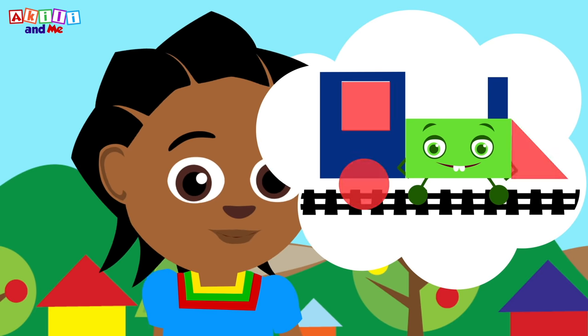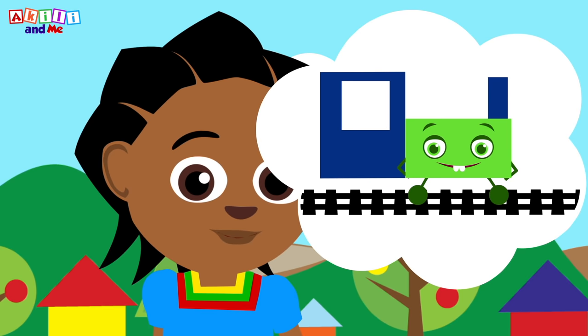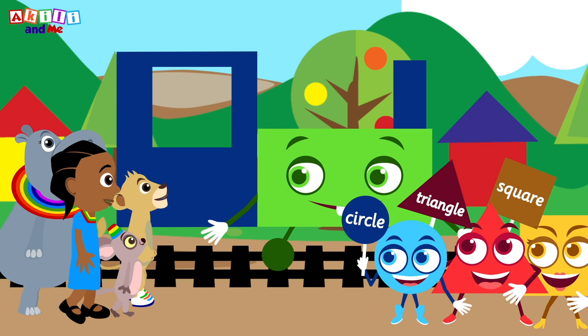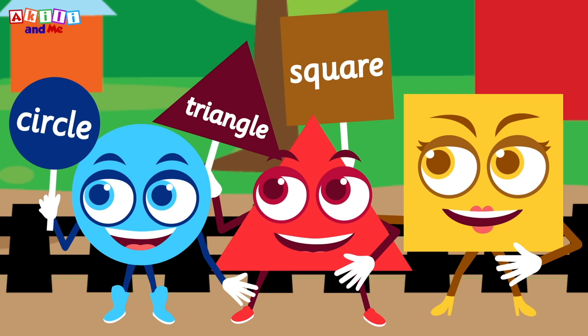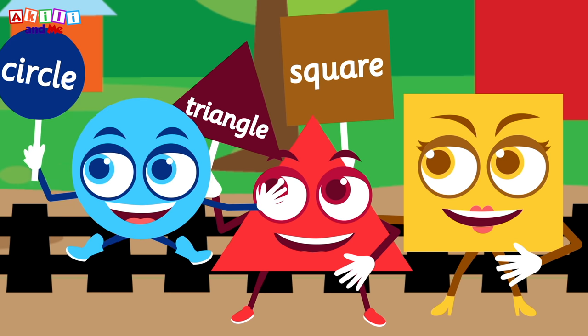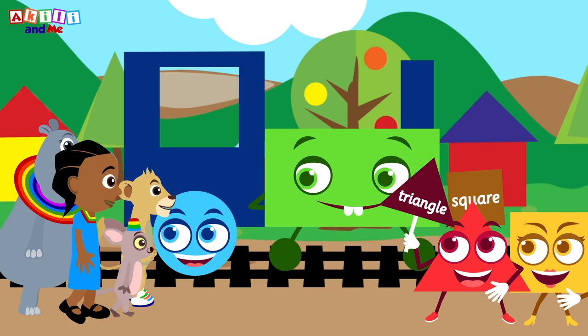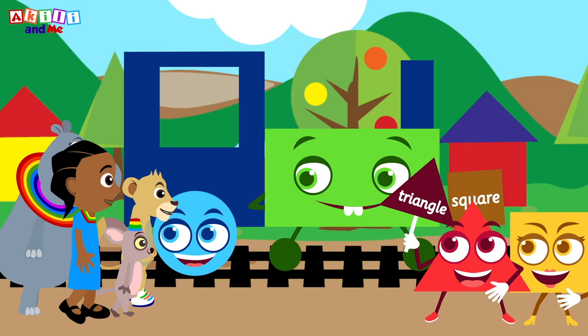Why don't you start with the shape that makes the train and all the cars and trucks move? Do you remember the name of this round shape? It's the shape of the sun and the moon. Who will fit there? The square, the circle, or the triangle? Circle! Yes! Circle! Great!